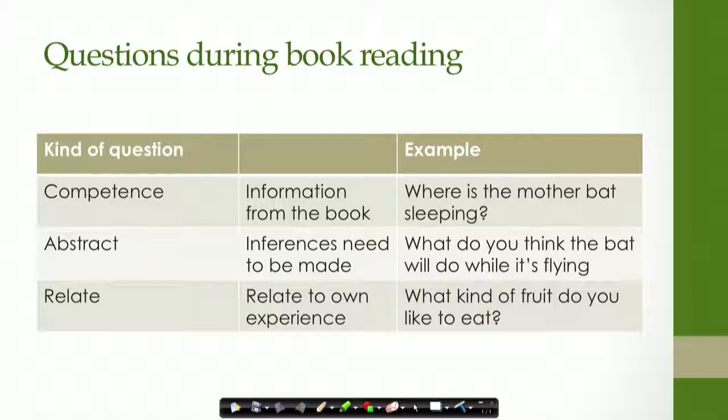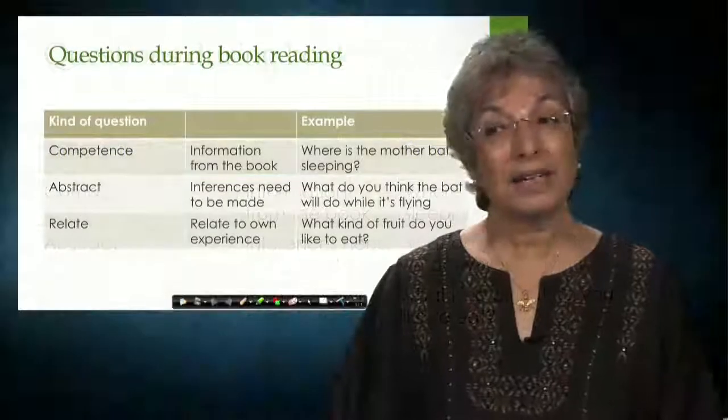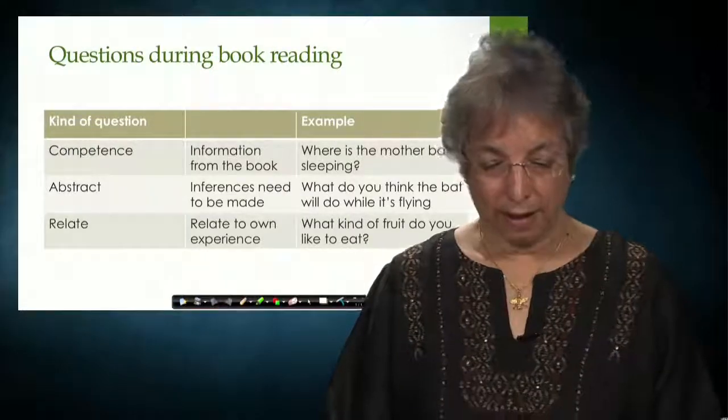An abstract question is one where inferences need to be made. So an example is, what do you think the bat will do while it's flying? We haven't read about that yet, so the child has to make an inference. And relate questions are questions that are related to their own experience. The book talks about bats eating fruit. We might ask the child, what kind of fruit do you like to eat?